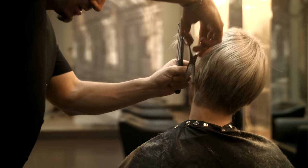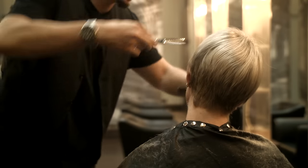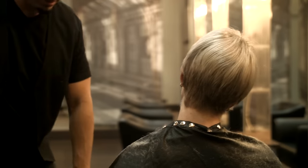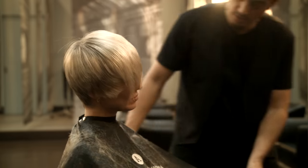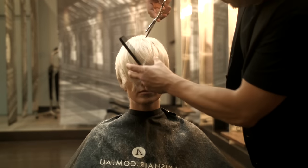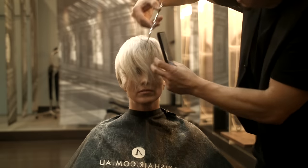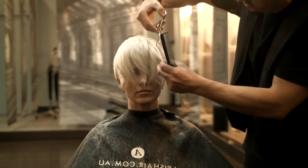Just where I think it needs to be a little bit loosened up on the ends, just where I want a little bit of separation. I just use these. Spin CJ back around. Gonna do the front. Just take some of the weight out. I don't want to remove any of the length. Really happy with the length.